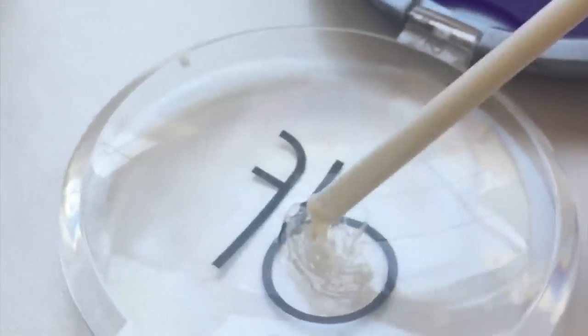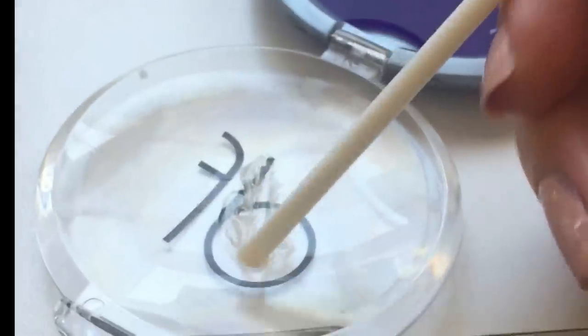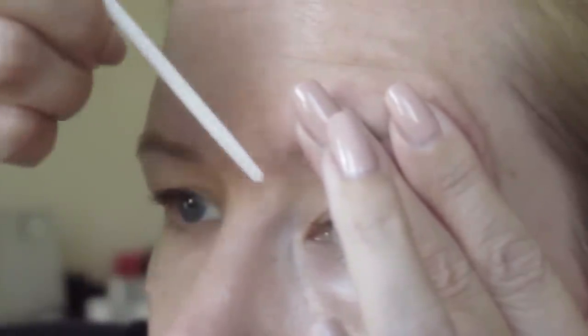And now you have to work fast because this will dry extremely fast. And I put the tiniest amount, this is all, on the spatula, and I have to be fast now. I will hold this eyebrow up because I want it completely stretched out so the wrinkle is really even, and then I just smear it on with a little spatula like so. And I will keep holding my eyebrow up like that.